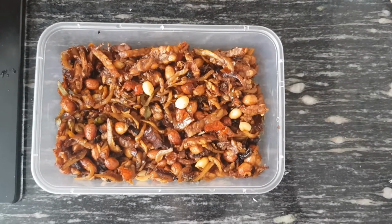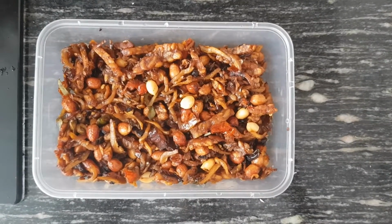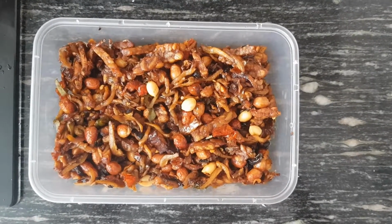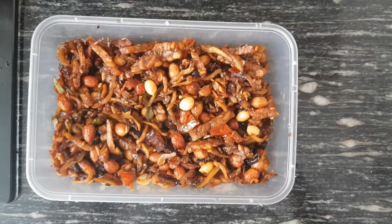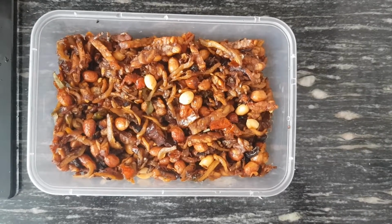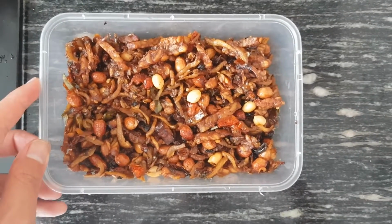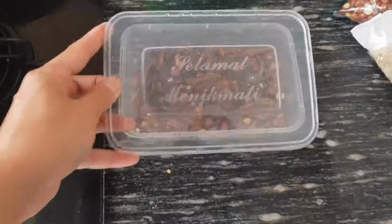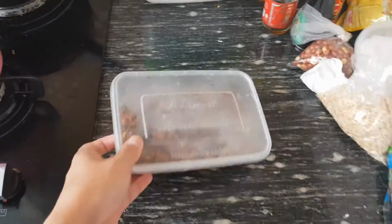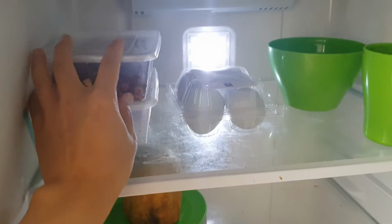So here it is, Kering Tempe with peanut and ikan teri, or dry fried tempeh with peanut and fishes in palm sugar glaze. It's ready, and I put it inside the container like this, and I'm gonna keep it inside the fridge so I can enjoy it for a week. I'm gonna keep it in here.